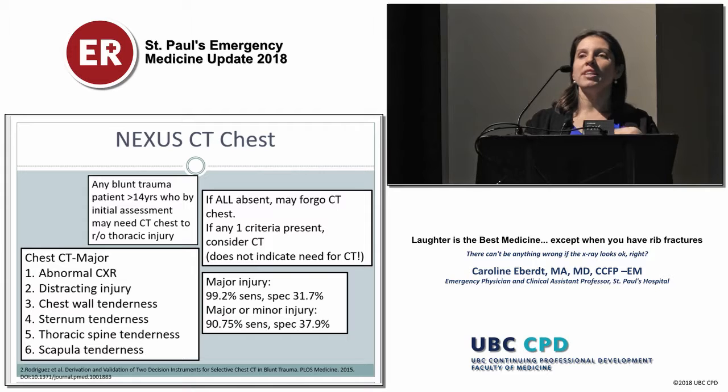This by no means you have to do a CT chest. When they derived this rule, the aim was really to reduce the number of CT scans that we do in this pan scan era, where a lot of patients are just being thrown through the scanner. However, it's an interesting extra tool that you can use. Put it into MD Calc and see where your patient rates.